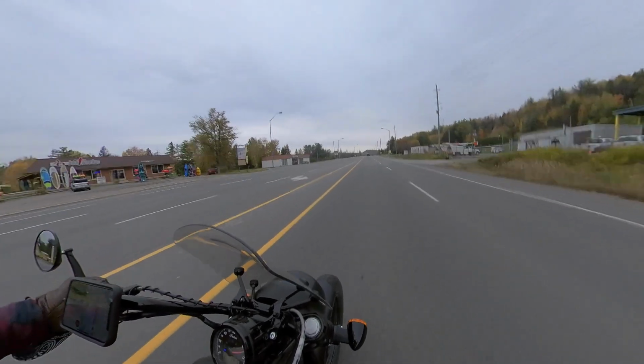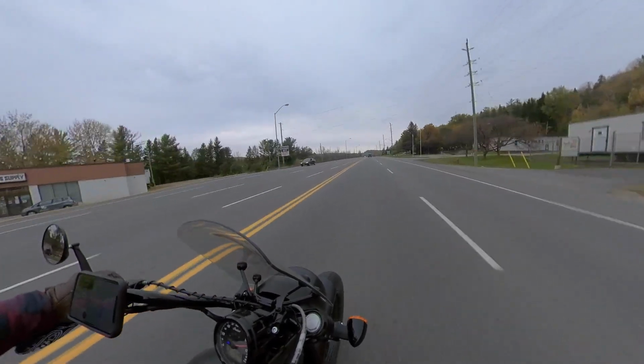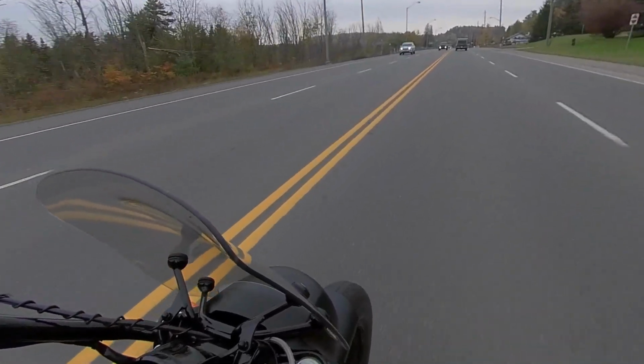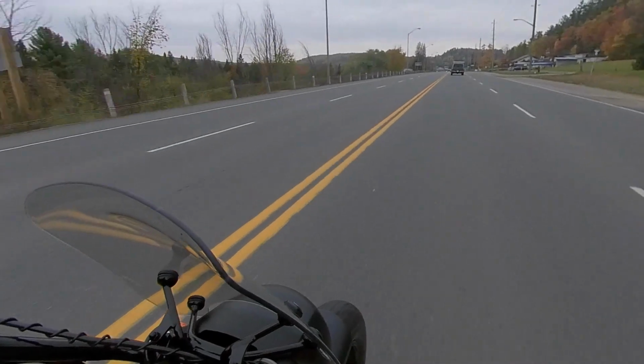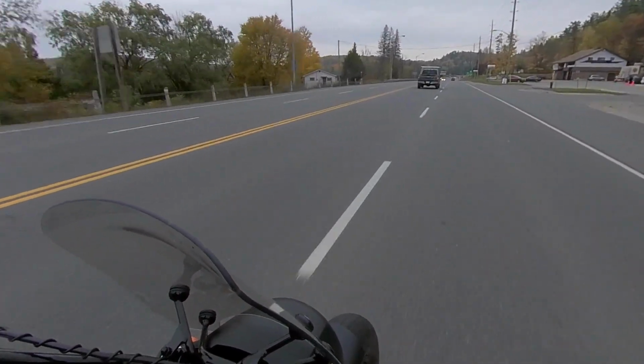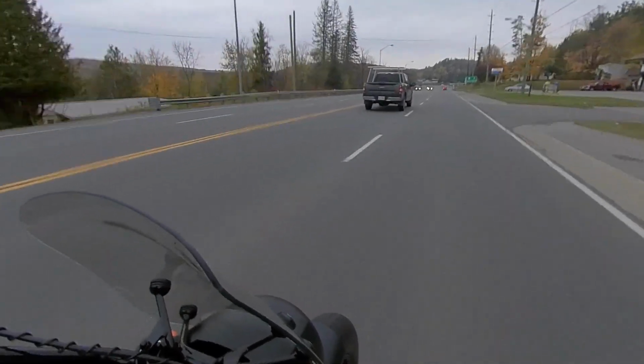So what I'm going to do now that I have a windshield, we're going back to the same loop, 14 hours this time, and I want to see if the wind, and it's fairly windy right now, I'm going pretty fast, and I want to see if the wind shakes the windshield. It's not. It seems pretty stable. So that's the first check that passed.